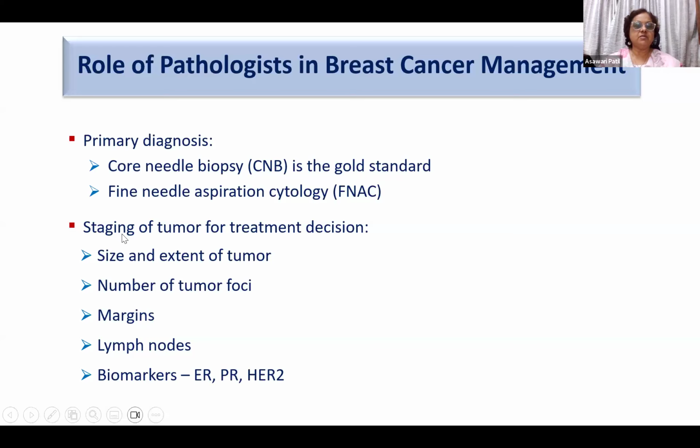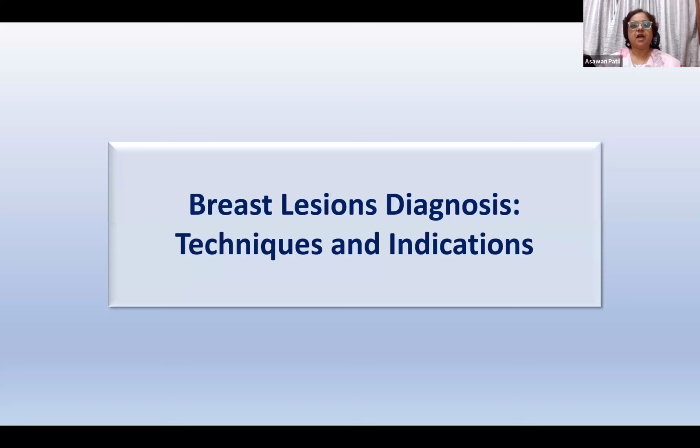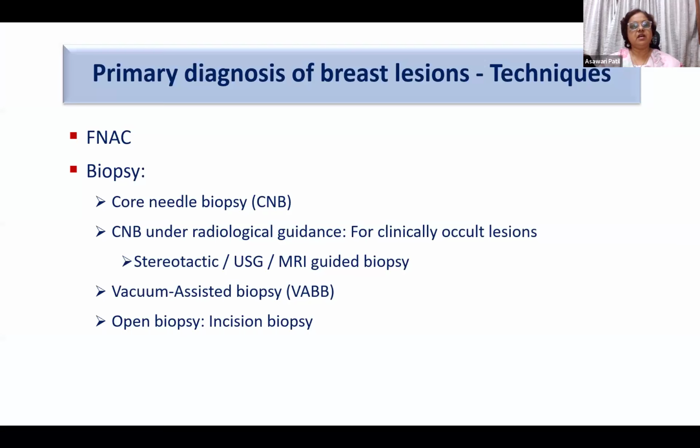And second, our role comes when radical surgery or final surgery is performed, where we give various predictive and prognostic markers, which can be helpful for decisions about adjuvant chemotherapy and radiotherapy. So coming to the techniques and indications for diagnosis of breast lesions, the two important modalities are FNAC and biopsy, of which core biopsy is the gold standard, why we will discuss later.